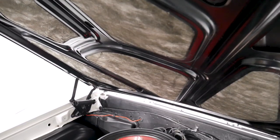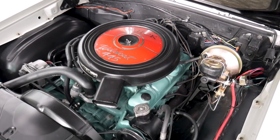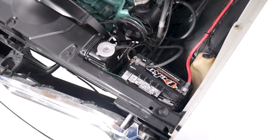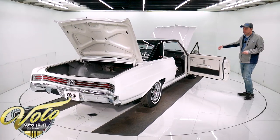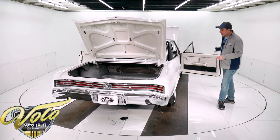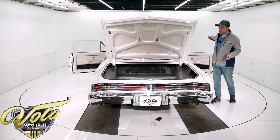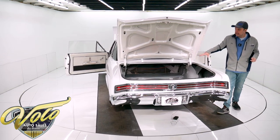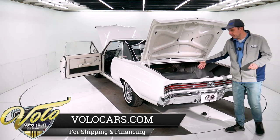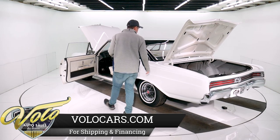Alternators rebuilt, the radiators recored, the heater core is redone, has power steering, has a new power brake system. He did add discs up front with drilled and slotted rotors. All three of his cars pretty much got a similar treatment. This one has the Hotchkiss Sport Suspension Package, all new suspension front and back. It's got upgraded control arms, upgraded shocks, springs, sway bars front and back.